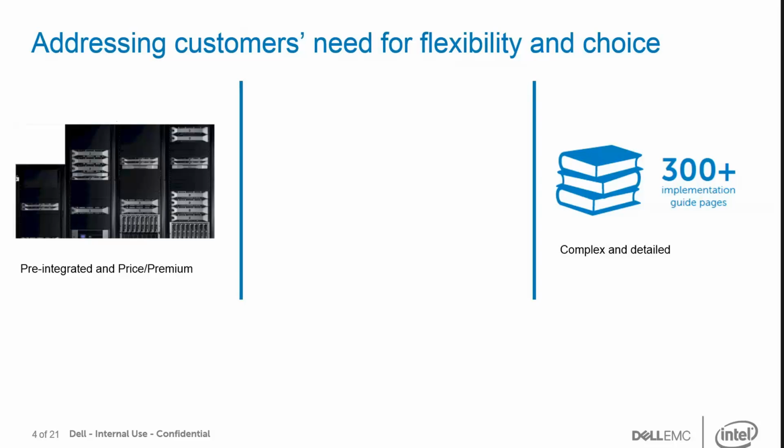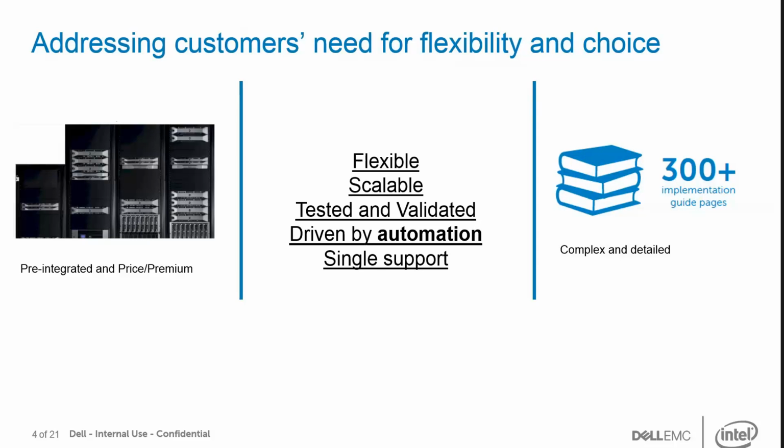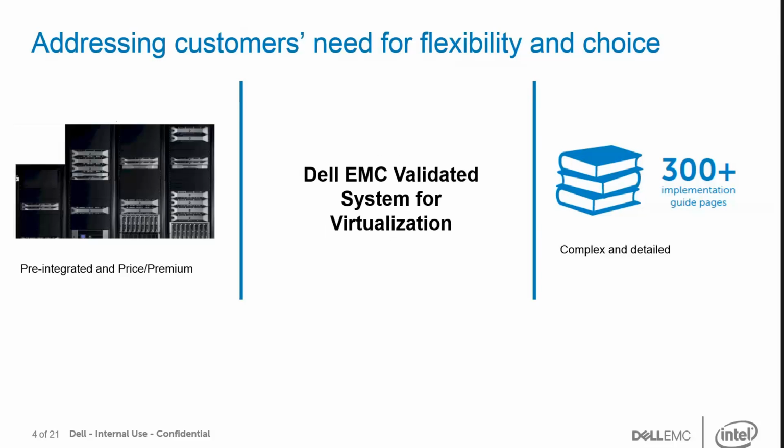On the other side, you've got customers who are saying, "I'm going to build this myself. I'm going to go across the whole of the marketplace. I'm going to look at all of the implementation guides, best practices, listen to all the services that folks have to offer, and I'm going to come up with my unique design that's specific for me." But the risk is on the customer to integrate all of those components and pieces together. So we see that there's room in the middle for a flexible, scalable, tested, validated solution driven by automation. And the key thing is there'll be a single vendor providing support, which is Dell EMC. And that's where we've introduced Dell EMC Validated System for Virtualization.